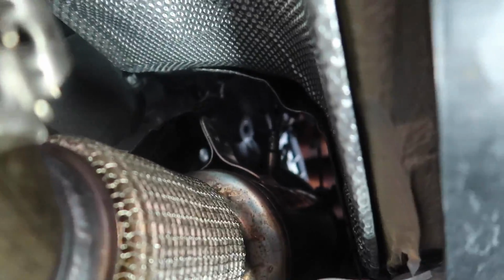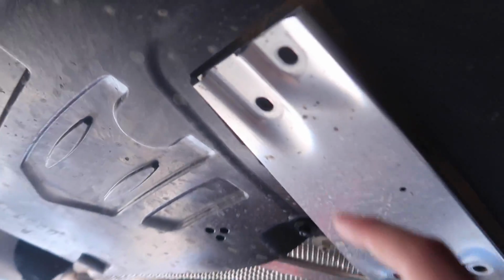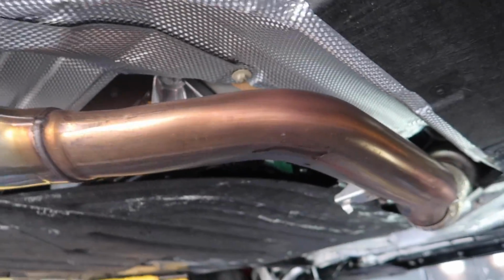All right, so we got it off the turbo up there. Now we just gotta get this thing off right here, and we're good to put on the other one. But this thing got mad bolts everywhere. I don't know why there's so many bolts in this car.